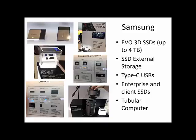Samsung also was actually showing stuff on the floor. They had a hotel exhibit, but they had quite a bit of stuff on the floor, which I thought was kind of interesting. Here is the latest version of their external SSD, which you can plug into a computer. Here is a larger view of their NVMe SSD 960 Pro, which has pretty high performance: 3,500 megabytes per second read, 2,100 megabytes per second write.